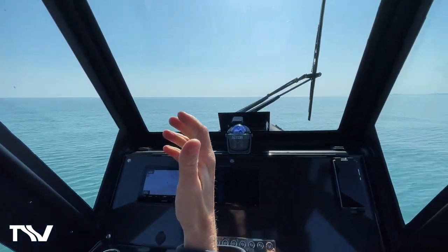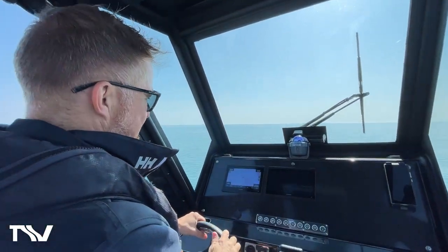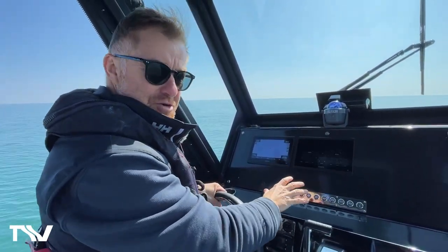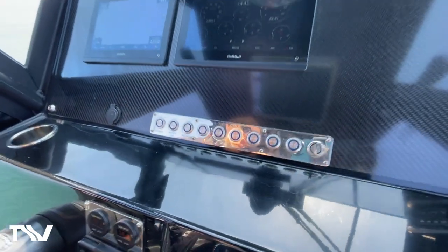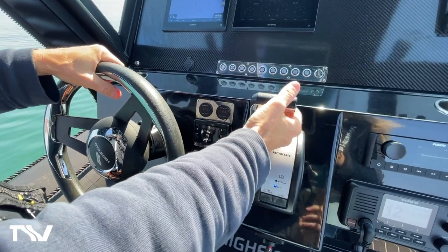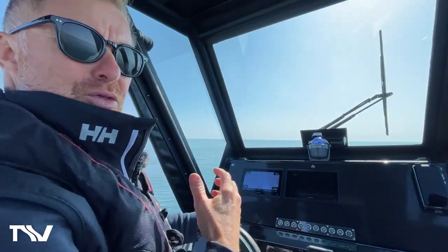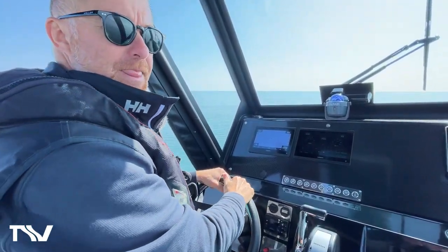If it gets a bit wet, if it's raining, or if I'm taking some spray, then the screen wiper will just keep that clean. I've got my heater exit points here. My switch panels are really, really easy for me to get hold of. And ergonomically, the throttle is in exactly the right place. So for me, there's no reaching, there's no leaning. Everything about the driving position of this boat has been really well thought out.